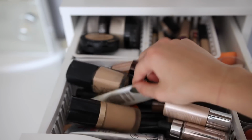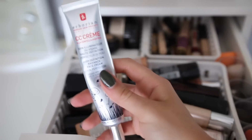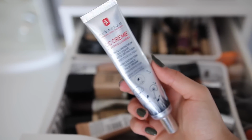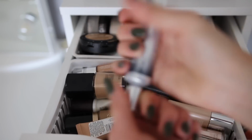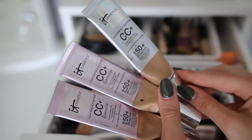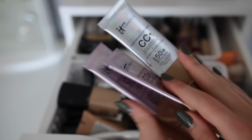And then I have just a bunch of random stuff. I have this drugstore BB cream. I love this so much. I got this in a goodie bag, but this CC cream is all I wore in Miami. It's so cool because it goes on white. Here, let me show you. See, it applies white, and then when you rub it in, it matches your skin tone. I have a few of these It Cosmetics CC creams, which I love. As you guys can see, I've used them a lot.